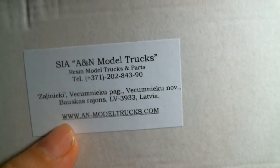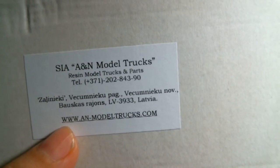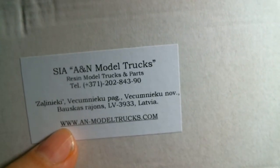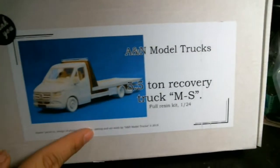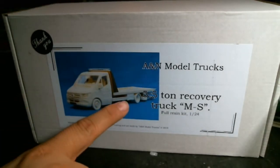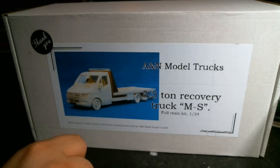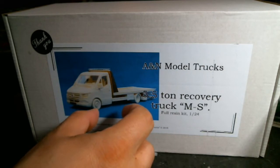So if you want one of these, here is your information for A&N model trucks. They are, as I said, in Latvia. Website here, an-modeltrucks.com. And it is a very cool thing. They make a refrigerated box for the back of this. They also make sort of a utility bed for the back of this as well. I believe that the reefer and the utility bed run on a shorter wheelbase.